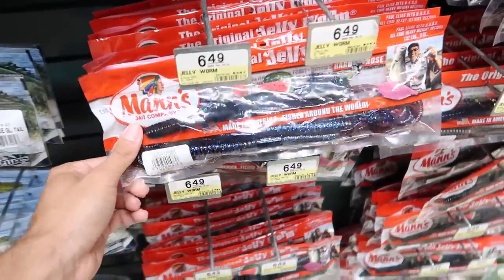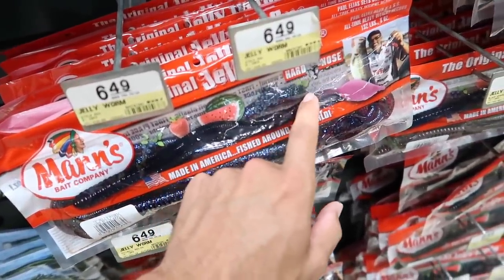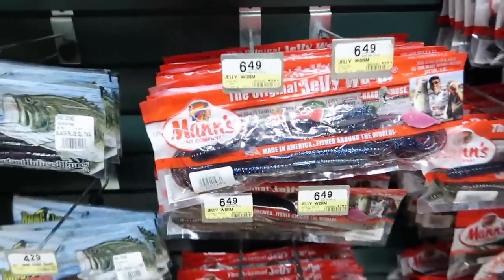I've been wanting to film a video on these jelly worms. You know, you got the blueberry, the strawberry, the watermelon, the grape, the blackberry. I've been wanting to film a video on this. Let me know in the comment section below if you guys wanna see that. That is a freaking massive worm, man. Massive.